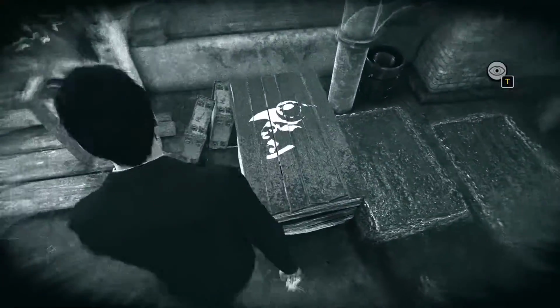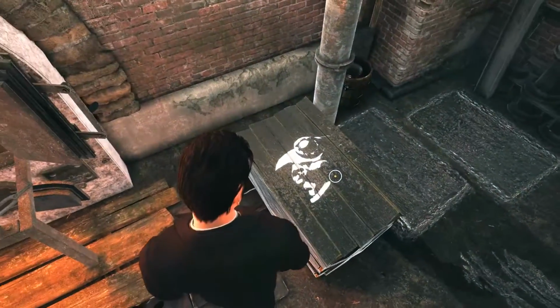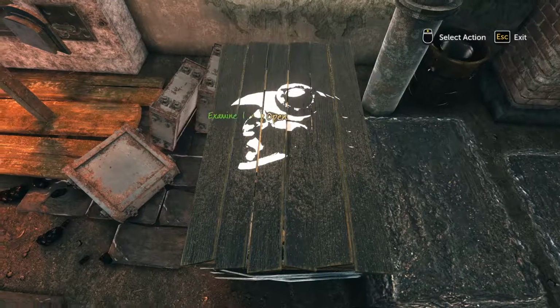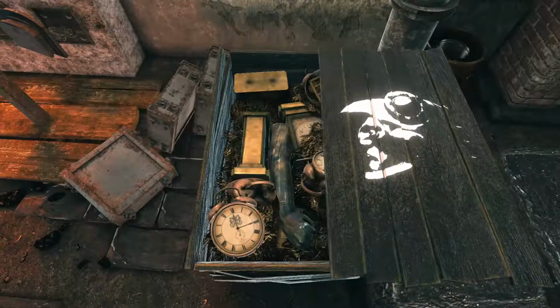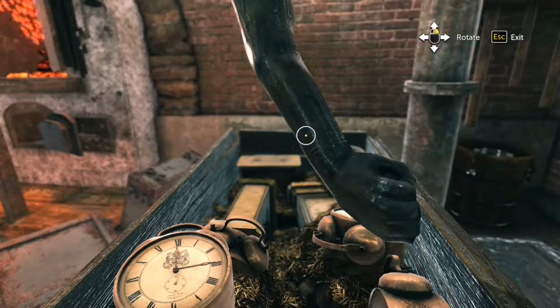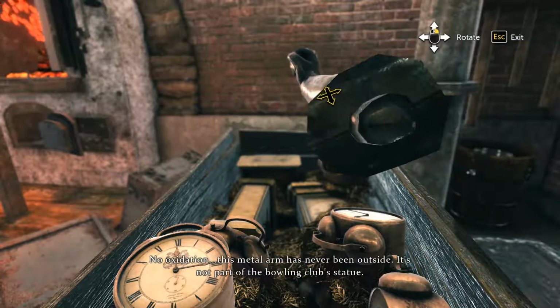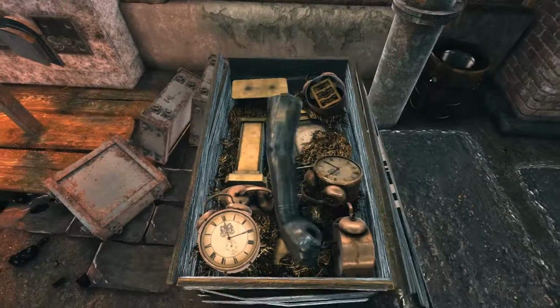There's like a little mark on there. See that? A drawing of Takunuman. Yeah. Let's open that, I guess. We got an arm. No oxidation. This metal arm has never been outside. It's not part of the bowling club statue. Good to know, good to know.